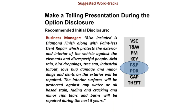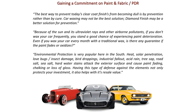Also included in diamond finish is the paintless dent repair, which includes the interior and the exterior from the elements, disrespectful people, and bird droppings and so forth, as well as dents and dings for the next 5 to 7 years. And by grouping them on the menu, it gives you the opportunity to present that as one option, as we talked about. Diamond finish is a better solution because the paint will not oxidize, as it will eventually if it's not protected well in this environment.